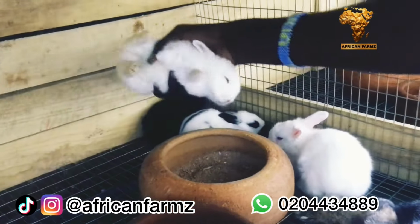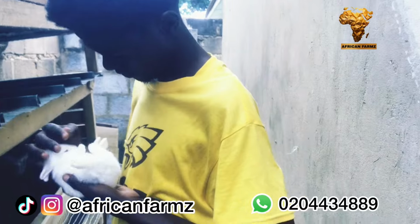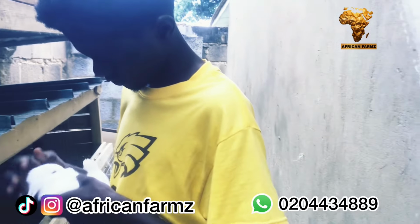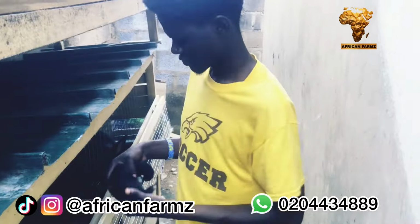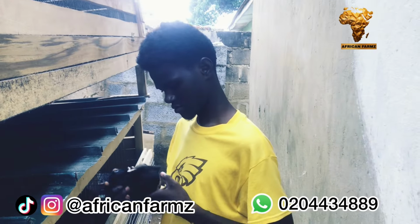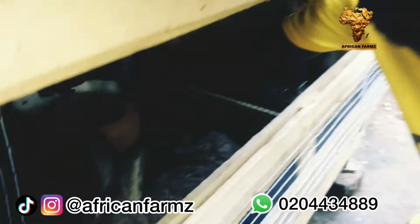So you have to check up on each and every animal in your farm to see how they are all doing before you move on to do the other farm activities. So the first thing every farmer must do is to check up on their animals.